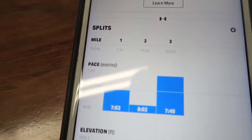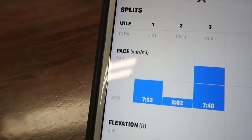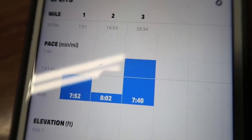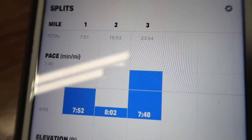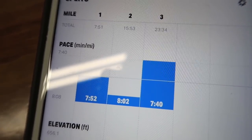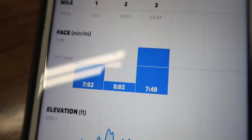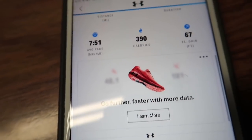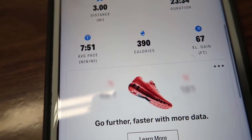Alright, I made it back. First mile usually is my best mile, second mile is always my worst mile, and the third mile usually in between, but I was in the sun the last mile and it was hot. It's like 80 right now, but it feels like 90s because of the humidity. So, pretty average time, 7:51. I usually average 7:45 a mile typically.